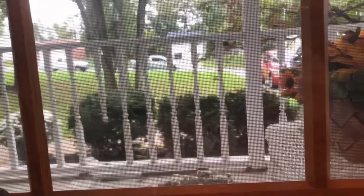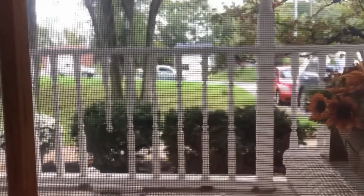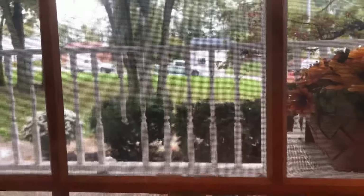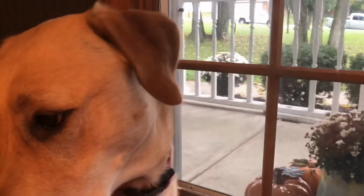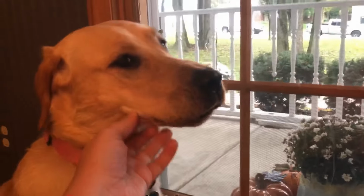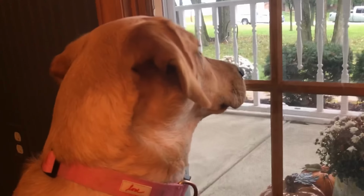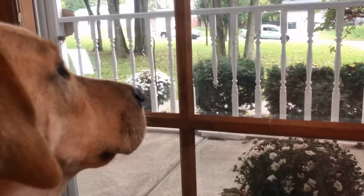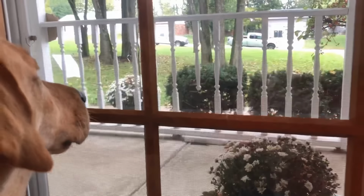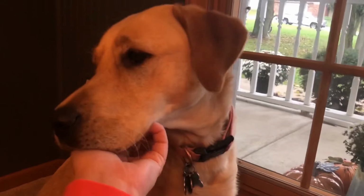So I am at my mom's house, and I just wanted to show you what it looks like outside today. It looks like fall. It is cold, and it is blustery. Say hi, Goldie. Goldie's waiting for her sister. Her sister's coming to visit. Yeah, we're just looking out the window. It's a beautiful fall day. Say hi, everybody.